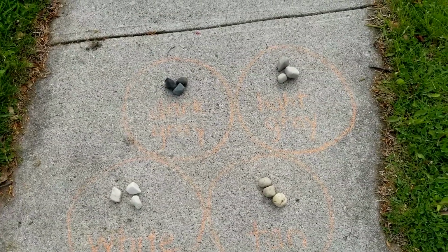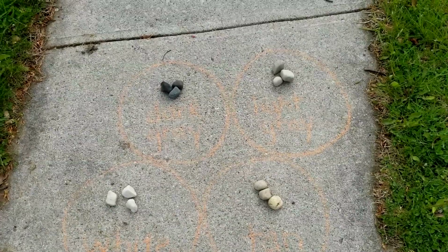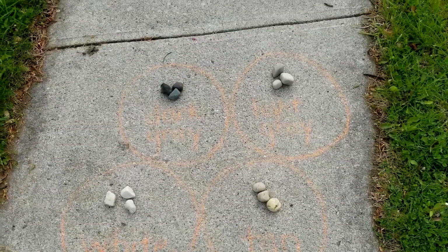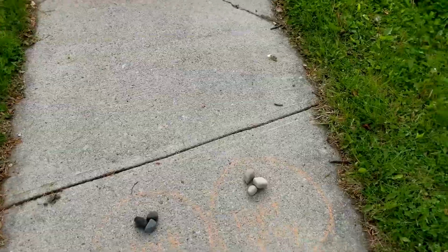You could make two groups even, those that are rough, and the other group would be the ones that are smooth. It's up to you how you want to organize all your rocks.